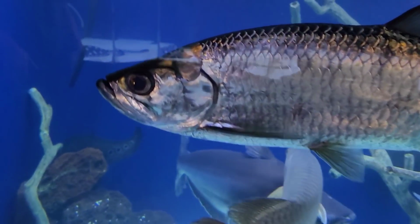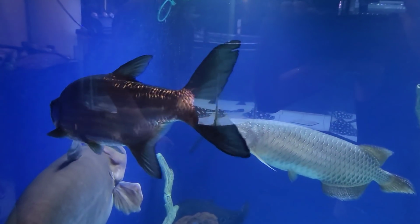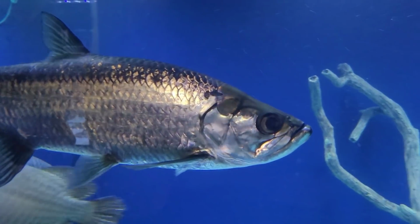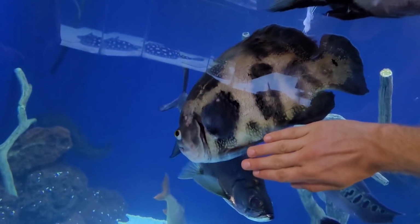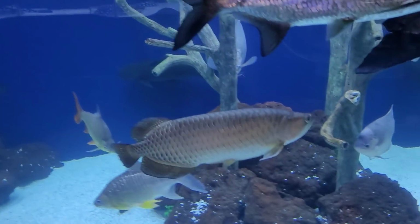But looking at this guy, this Atlantic Tarpon here, he is putting on some mass. You can't really see it on video, but he's probably grown about 4 inches since we've rescued him, and he's put on some definite girth. You can see this Oscar right here. He's just a big old guy. His name is Anubis.